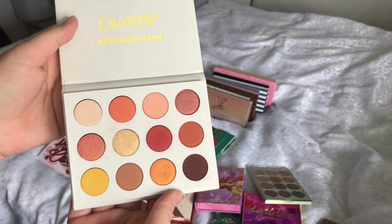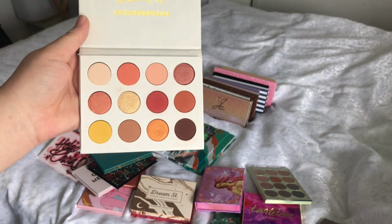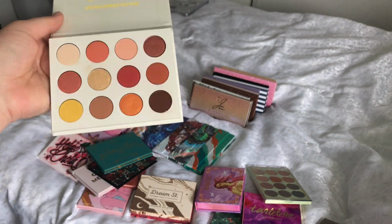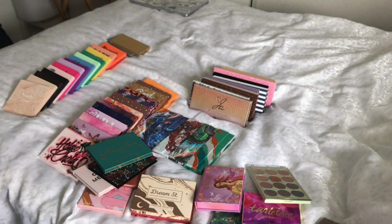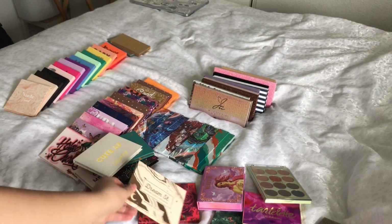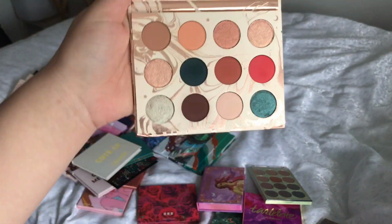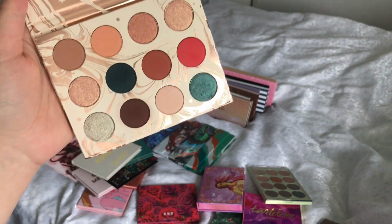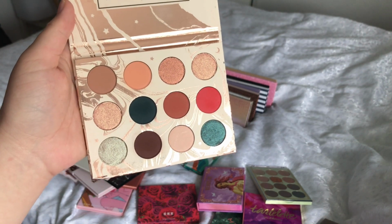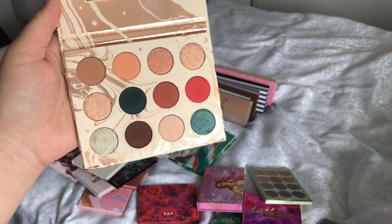But yeah, it is the Yes Please palette. It is warm tone. It was a bestseller for the longest time, but I don't know what the hype was about this one. This was not even my first ColourPop palette. It took me a while to get this one because I was like, I don't really want that. But yeah, I have it now. But this is Dream Street. This was another hyped, loved palette. It is really pretty. Again, it is that kind of thing I wanted. I created a look with this recently and I hated the look. But that's probably on me, not the palette.